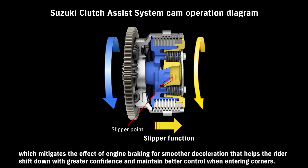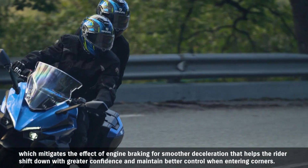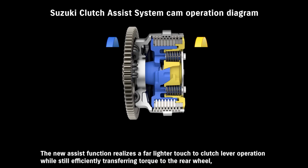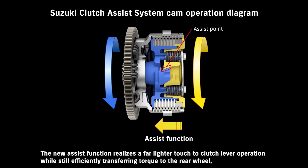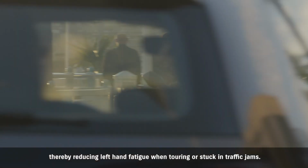An assist function now complements the slipper clutch from the previous generation, which mitigates the effect of engine braking for smoother deceleration that helps the rider shift down with greater confidence and maintain better control when entering corners. The new assist function realizes a far lighter touch to the clutch lever operation while still efficiently transferring torque to the rear wheel, thereby reducing left-hand fatigue when touring or stuck in traffic jams.